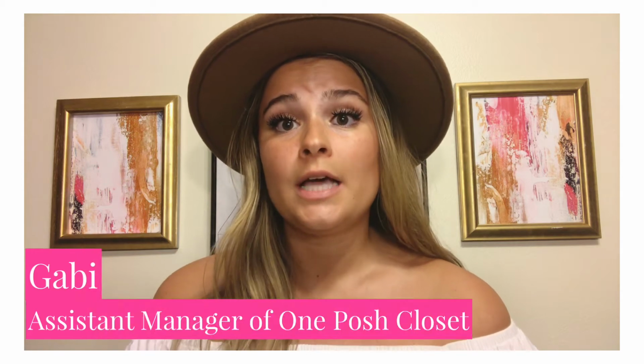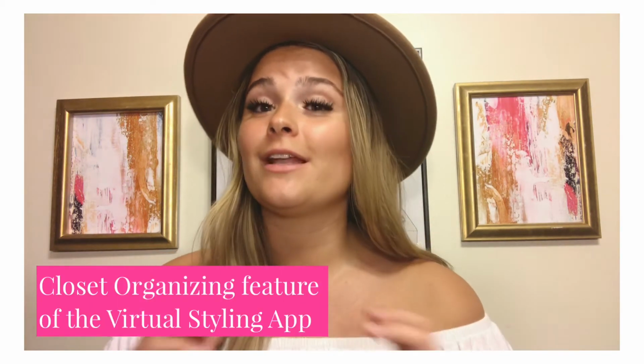Feature of this service is the closet organizing feature, which is another fabulous feature. This is where you can literally upload a picture of pieces from your physical closet to the app. And you can write a comment and be like, hey, Gabby, haven't worn this dress ever. Please tell me how to wear it. I want to try to wear it from work to weekend wear. Like, just show me how you can dress it.